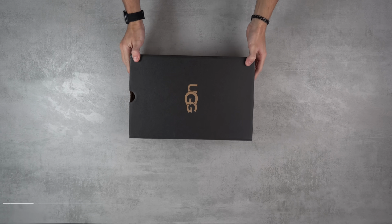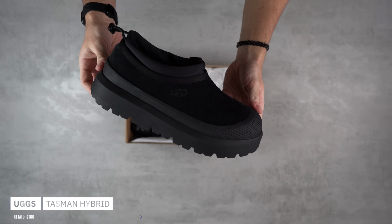Right, for the last one on this list, you guys are gonna think I've gone to the dark side, because it's a pair of Uggs. Hold up, before you start judging me, just hear me out. I'm specifically talking about the Uggs Tasman Hybrid sneaker. Yes, the insanely popular, sold out everywhere one.